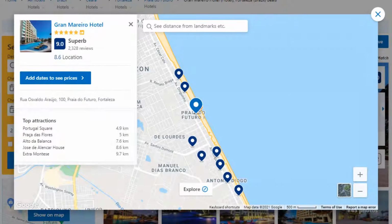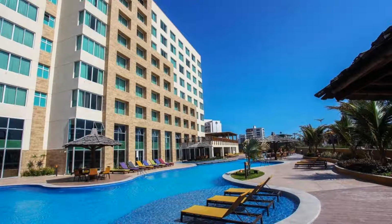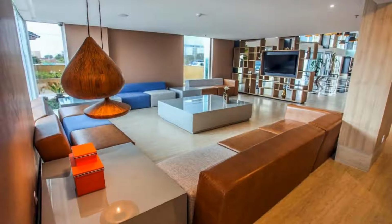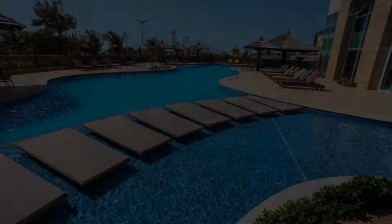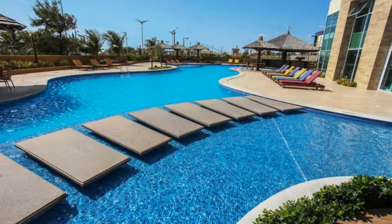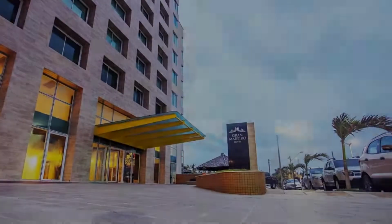Number 2. This is a 5-star hotel. The location of the hotel is excellent and the guests love walking around the neighborhood. Check-in time is 2 p.m. and check-out time is 12 p.m. Guests are required to show a photo ID and credit card at check-in. Pets are not allowed in this hotel.